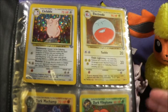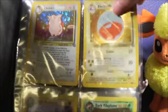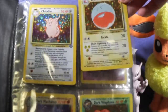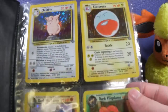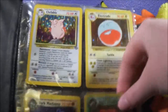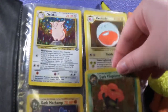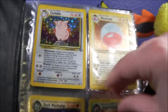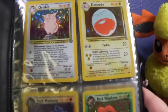Most of them are in really good shape. Some of them are not in the best of shape. They are also, not all of them, but some of them are in card protectors inside of the sleeve. Like this one, they're kind of hard to get out without pulling it off, but see, card protector. So whoever owned this previously knew what they were doing. But like I said, most of the cards are in really good shape.